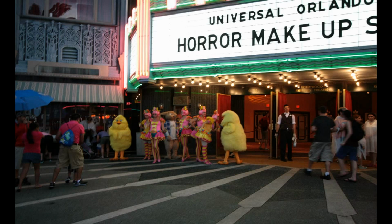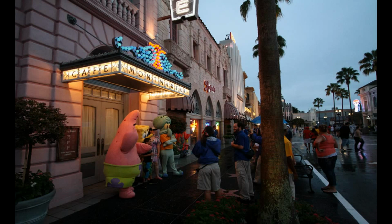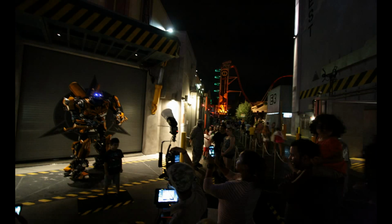Now, they didn't have the 7 p.m. Parade because it was raining, so they do make it possible for you to meet the chicks, by which I mean the baby chickens here, as well as the other characters from the parade. This is from the movie Hop, I believe it is, and then the SpongeBob character is a little bit down the road from there.